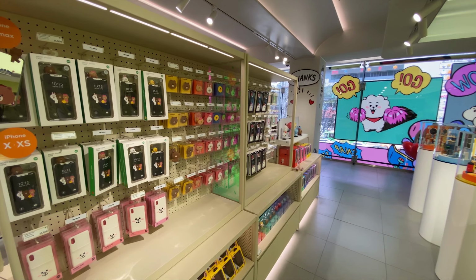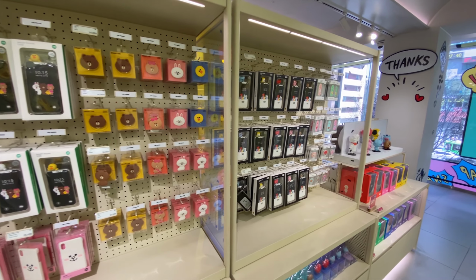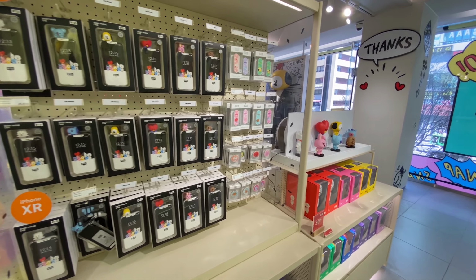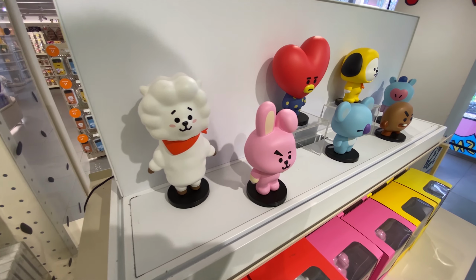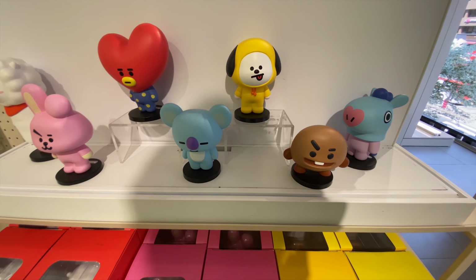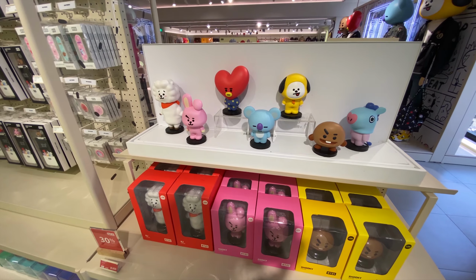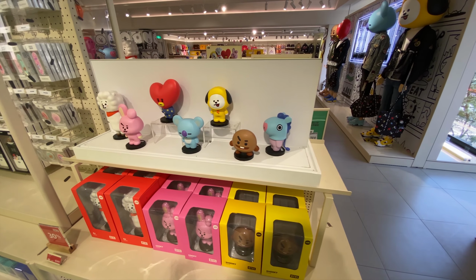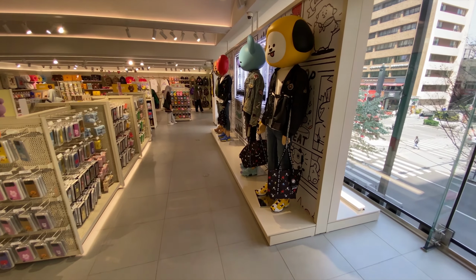Which one do you like more till now? Do you like the Kakao Friends store more or the Line one? Because it's a light for your bed. It costs $20 a piece. Also some crazy cool Korean fashion.